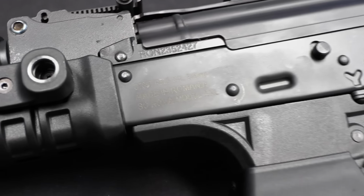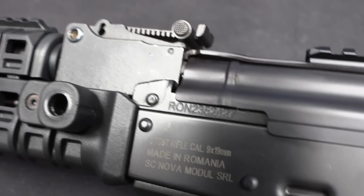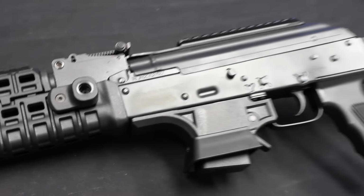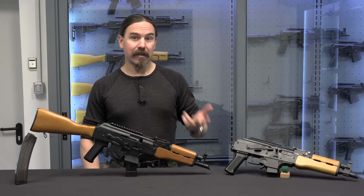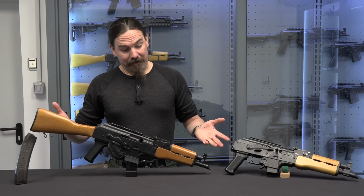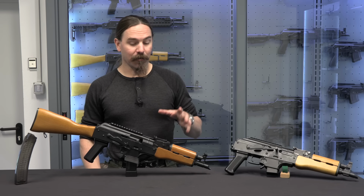These guns are currently focused on sale in Romania and in the EU. They are available, like there's no reason they can't be imported into the US if there's an interest. I don't know if they're cost competitive in the US, but it would be fun to see someone import some and see them as competition to something like the Kalashnikov USA KP9s, because I think there's no reason that this couldn't be very effective competition for other carbines like that.